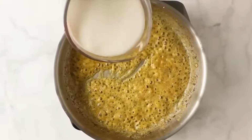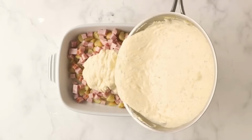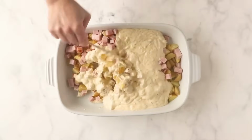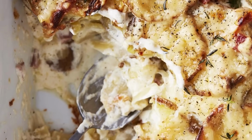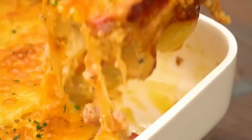The creamy sauce, often made from a blend of milk, butter, and cheese, is what binds the layers of ham and potatoes, creating a hearty casserole that's easy to make but feels like a special meal. Scalloped ham and potatoes is the ultimate use-it-all dish, because who doesn't love a meal where everything gets smothered in cheese?